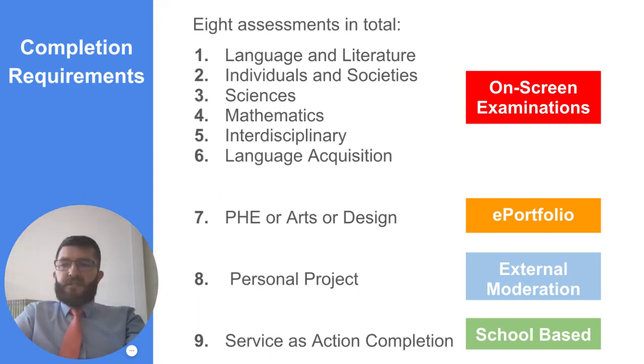I can get into the nuts and bolts of doing the certificate and running the certificate another time. I think it's better to stay with the general outline of the program for now, and to finish with some of my thoughts.